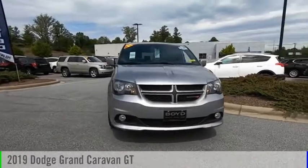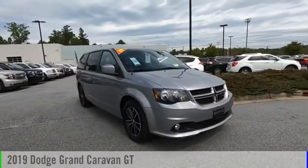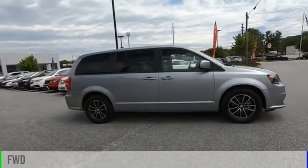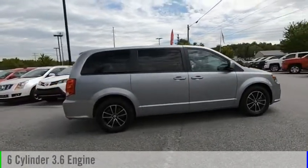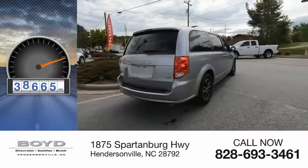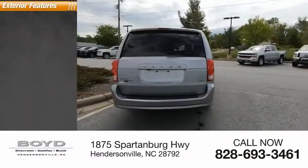Make a great choice today with the 2019 Grand Caravan. This vehicle is powered by a front-wheel drive, six-cylinder, 3.6-liter engine. This vehicle has less than 40,000 miles. Here are some of this vehicle's great options.